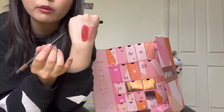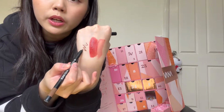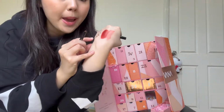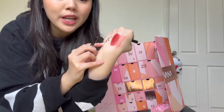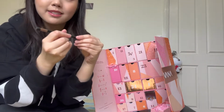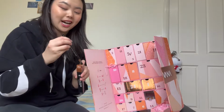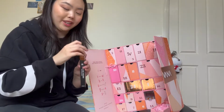It's a chocolate brown, which makes it really, really wearable. Oh, look at how it just glided on my skin. I barely touched it. I wasn't even looking where I was putting it, so this is one of the best eyeliners from K-Beauty ever. I'm so happy. You guys will love this eyeliner. It is just everything you want in an eyeliner.